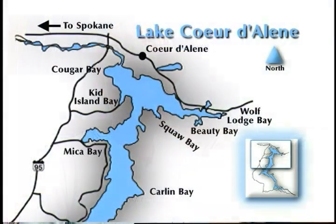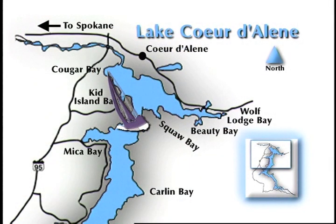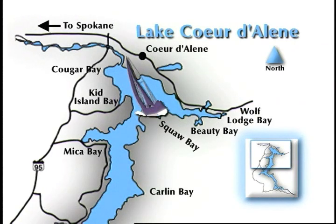Cruising, every place on the lake is a good place to cruise. There's Echo Bay, just up around the corner from Arrow Point. There's Squaw Bay behind us. That's a little trickier for anchoring. Beauty Bay on down around the corner by Wolf Lodge Bay is an excellent place, little tricky to anchor.